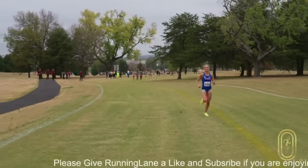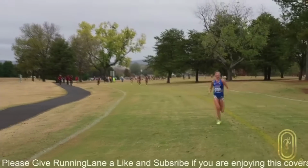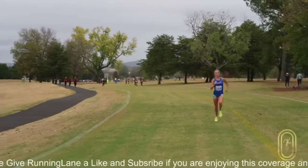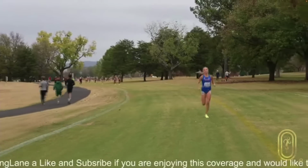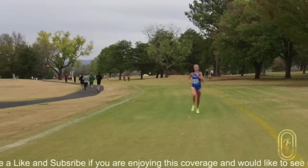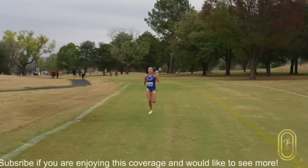Alabama with 41 points at the 4.2K mark. Florida State with 87. Ole Miss with 112 and Lipscomb with 121. Florida is just outside of that at 139. So it'll be interesting to see what happens in this last 1.8K or so from those splits.